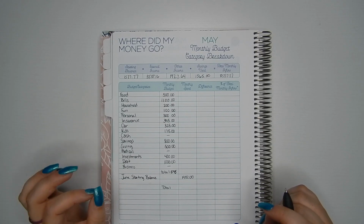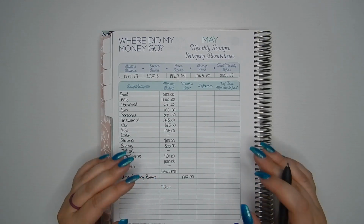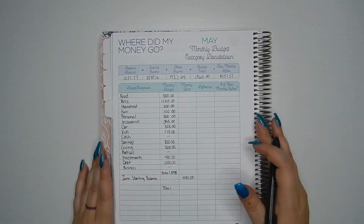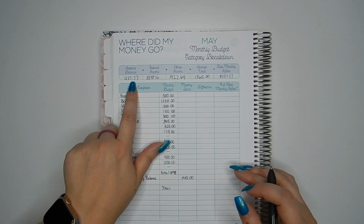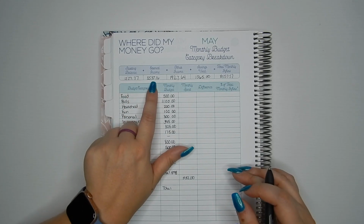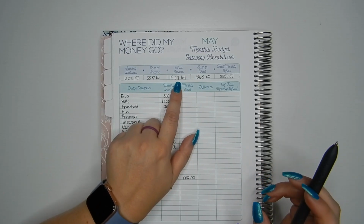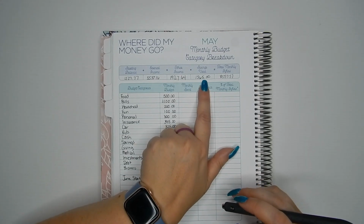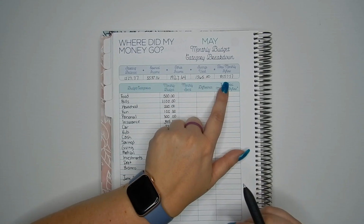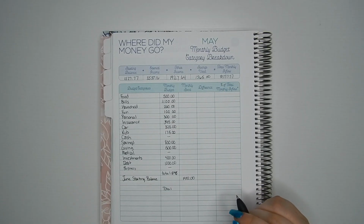Today we are doing the monthly closeout budget for May in my leverage planner, and I'm on the Where Did My Money Go page here, and I already have my income all set up for you. So my starting balance for the beginning of May was $1527.77. Earned income from my job was $3537.16. Other income $1927.64. Savings used, so this is stuff I pulled from sinking funds, and savings was $1565 for a total monthly inflow of $8,557.57. So that's what the total is that we have to work with this month for our budget.